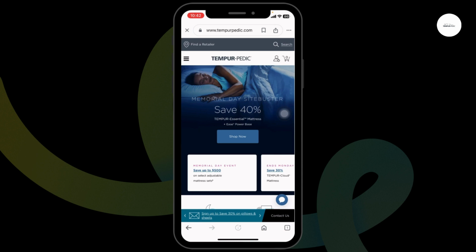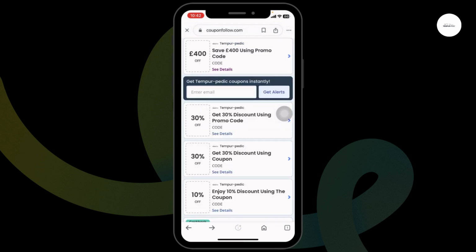While on the checkout page, you will find the section for promo code. Over there, paste this code and confirm your order. With that, you will get the discount. Likewise, make sure to try out other offers as well.